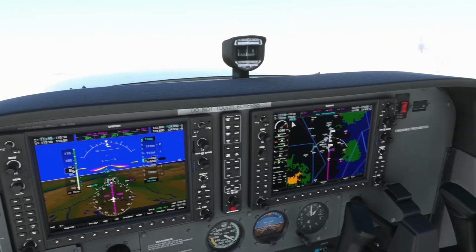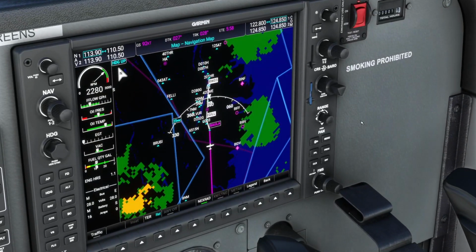Once we hit Barlow, I'm going to start the descent over there. This will pretty much line us up straight for the runway.